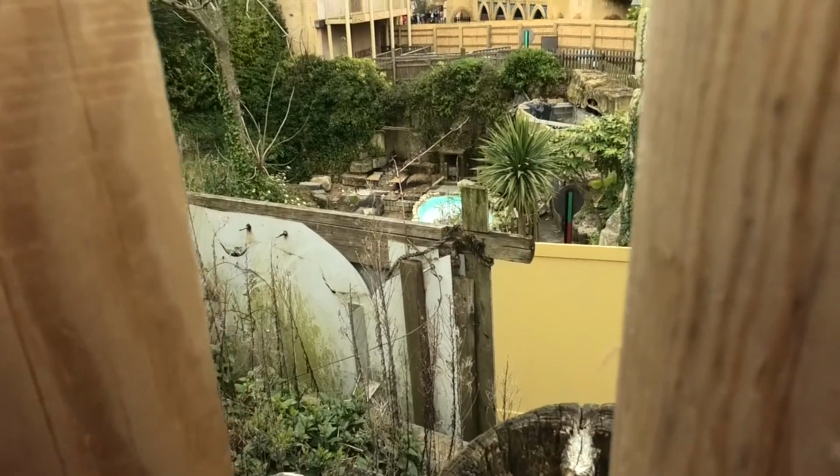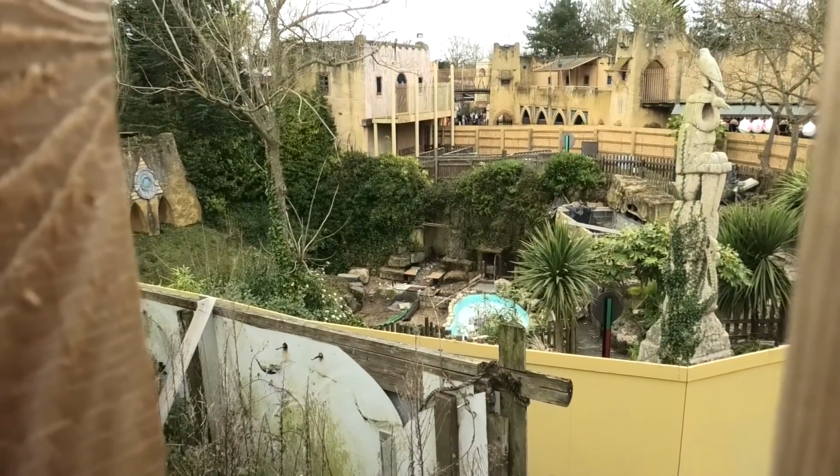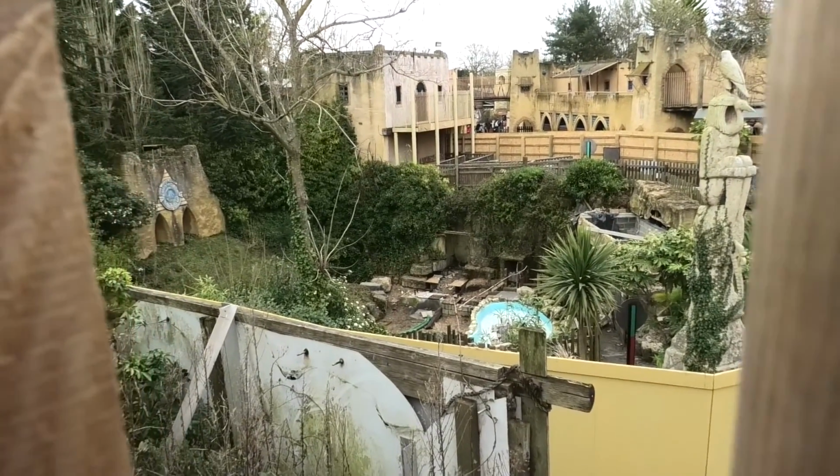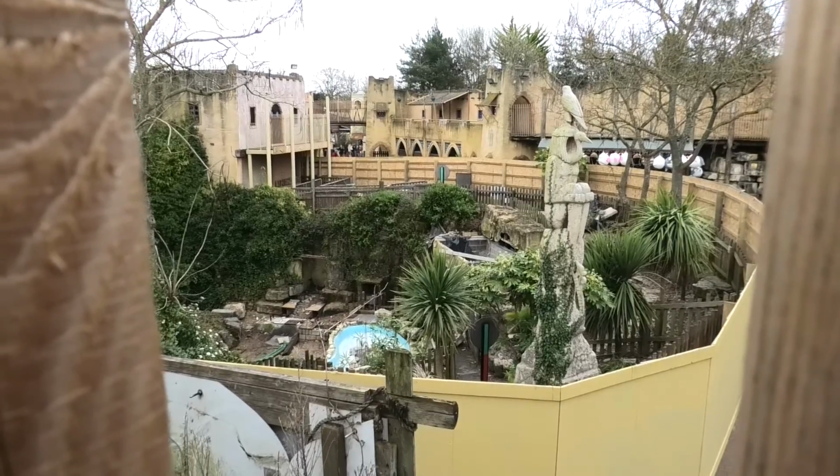Right, so through the Tomb Blaster queue you can see they've ripped out Ramesses Revenge completely. Other than that, they haven't done any groundwork, but this is where the new drop ride will be coming in 2021. Ancient priests have been disturbed. So we've got a little bit of light done in here, some sound effects, some stuff painted on the walls.